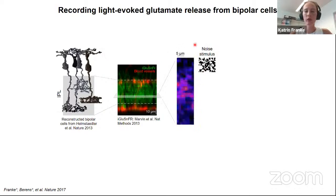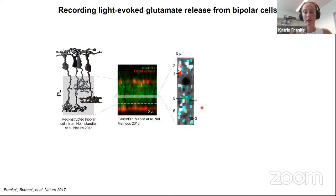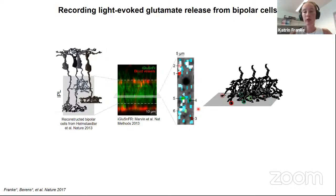So we used these responses to the stimulus and a local image correlation to then estimate regions of interest in this exemplary scan field. So here you can see regions of interest marked with different regions highlighted in colors. And in this study, we were able to show that these different regions correspond to the output of single bipolar cell axon terminals, and that within one scan field, we can record the output of different bipolar cell types.